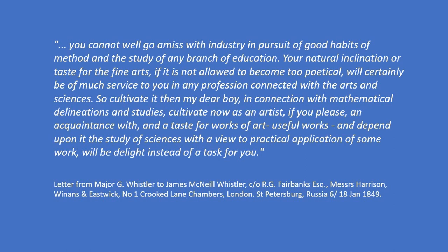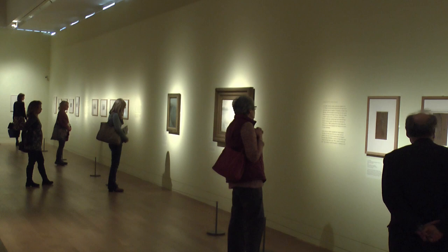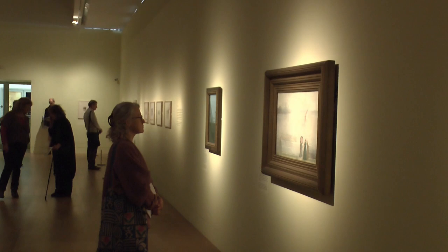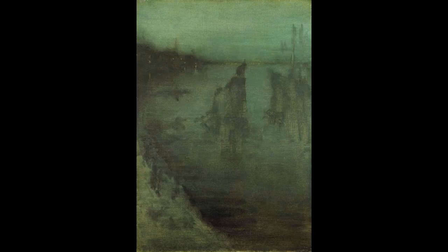Well, in other words, Major Whistler is advising his son to find a steady profession, but by all means continue his art, but in his spare time. One of the arguments presented by the exhibition is that there is a direct lineage between Whistler's experience as an apprentice mapmaker at the US Coastal Survey and the later advent of his nocturnes and images of Thames bridges and embankments in the 1860s onwards.